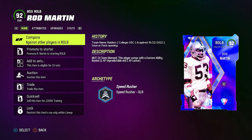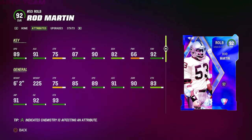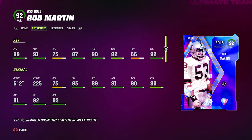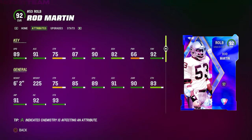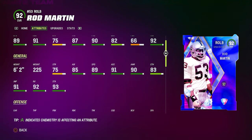Speed rusher, right outside linebacker. 6'2", 89 speed, 91 acceleration, 87 tackle, 90 play recognition, 82 block shed, 92 finesse. Pretty good pass rushing end, or like a good 3-4 zone blitz guy, I would say. 82 block shed is lower than I'd like, though. 83 catching, oh shit.